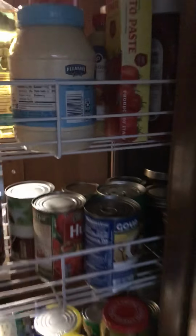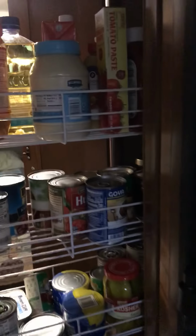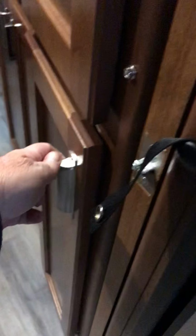So that gives you that separation, which is real nice. And then in here you have storage where you have this pull-out tray. Keep a lot of stuff in there. Down below is another cupboard. Keep a lot of stuff. And then here you have, oh, here's the thermostat. And here you have the bathroom.